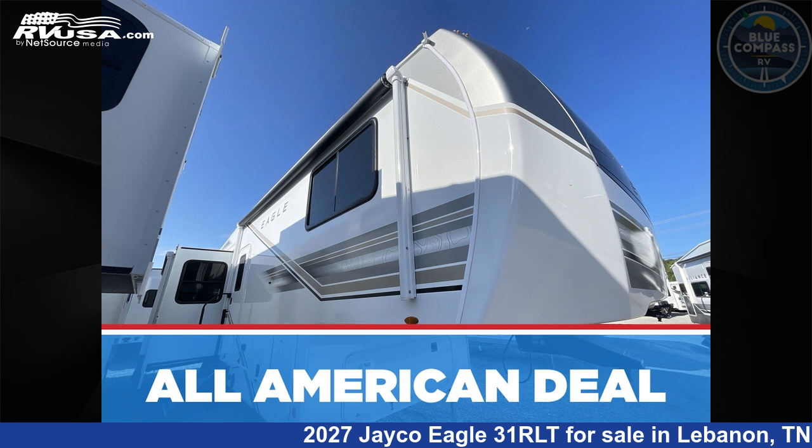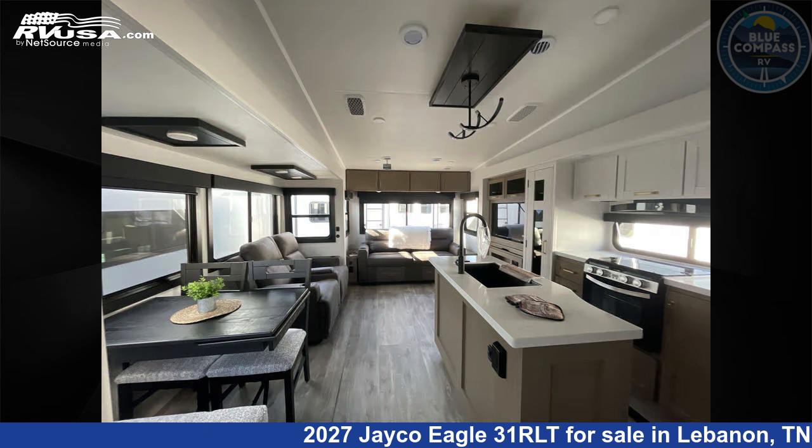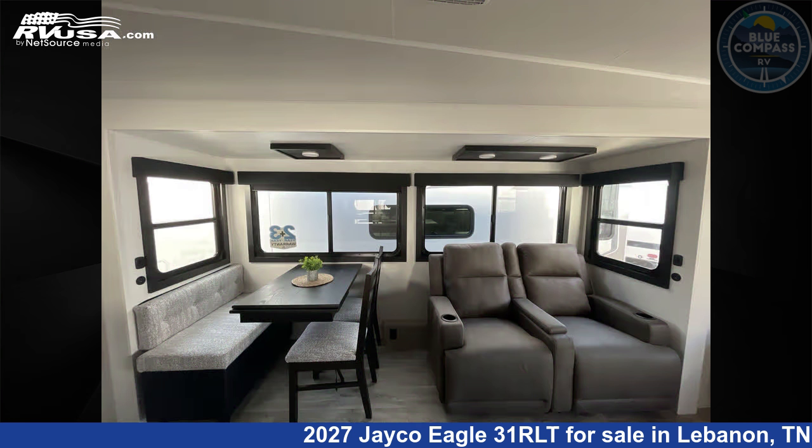This 2027 Jayco Eagle 31RLT is a fifth-wheel RV. It is located in Lebanon, Tennessee, 37090 and is offered for sale by Blue Compass RV Nashville.